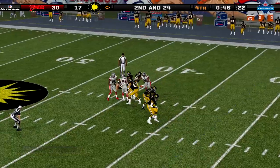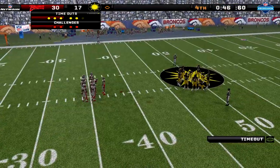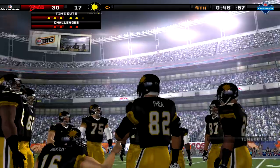Fakes the throw. He can't get away. The home team call a timeout. They have two remaining.